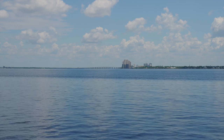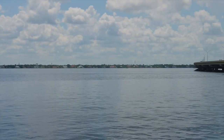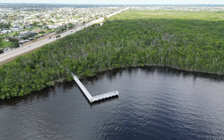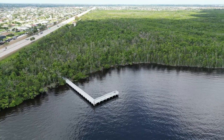But yeah, right over there is Fort Myers, and you can take that bridge right there, Veterans Parkway over, and then you'll get a little turn off where you can head on over here to the 4 Mile Cove.